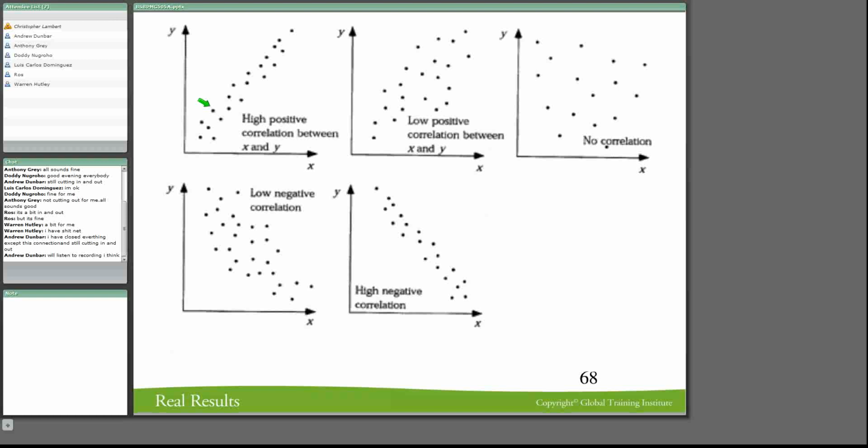When we look at the low negative and a low positive, we see that they are much more scattered. Okay, there is some sort of correlation, but it's not very clear at all. Okay, and here we'll see that there's no correlation.